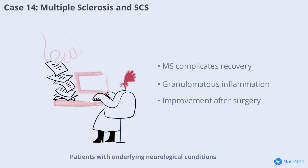Patients with underlying neurological conditions such as multiple sclerosis, MS, may face unique challenges after SCS electrode placement. One MS patient developed fibrosis and granulomatous inflammation resulting in pain and neurological symptoms. Surgical removal of the electrode and scar tissue led to improvement, but the underlying disease complicated recovery. This case underscores the complexity of managing SCS complications in patients with pre-existing neurological disorders.